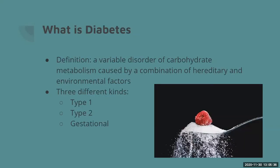Diabetes is defined as a variable disorder of carbohydrate metabolism caused by a combination of hereditary and environmental factors. That is the Merriam-Webster definition of diabetes. Essentially, your body can't figure out what to do with all of the glucose it has in its body. Well, it's most likely going to be an insulin problem. There are three different kinds of diabetes that we're going to be talking about today: type 1 diabetes, type 2 diabetes, and gestational diabetes.